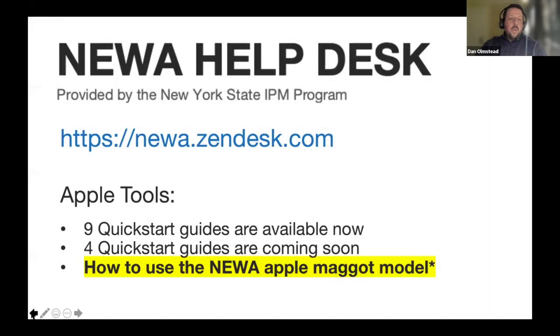So I'm going to go back for a second here. So with that out of the way, this is the second of two that I want to show you. We're going to watch how to use the Apple Maggot model because in terms of user inputs and saved settings and stuff, this is probably the quickest to do. So let me get this one started.